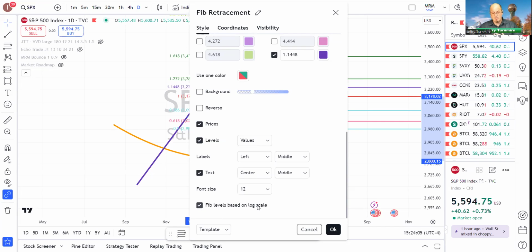I kind of go back to those algorithms, right? Did the people who wrote most of the algorithms trading a particular symbol, now 80% of the volume on any ticker is algorithmic, and maybe up to 90% these days. You can look at Investopedia, it's a commonly parroted number, all right? Now, did the people that coded those algorithms use log-based Fibonacci, or did they use non-log-based Fibonacci? That seems to be the key.